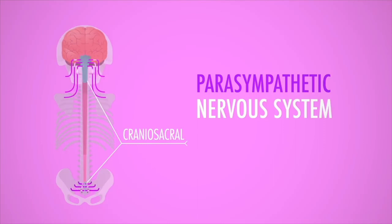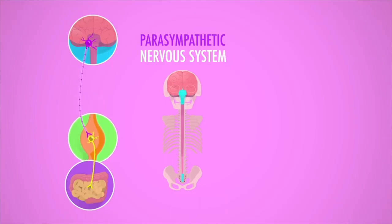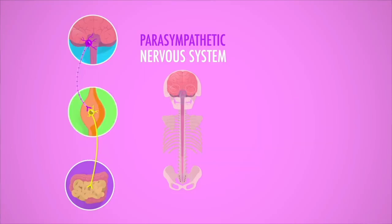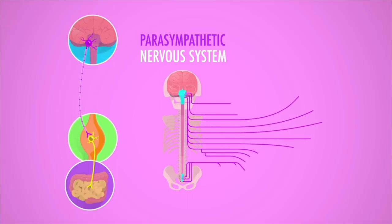More so, the fibers found in the parasympathetic system are what we call craniosacral, because they emerge between the brainstem and the sacral region of the spinal cord. This division restores the body to a calm and composed state while preventing overwork, which is why it is also known as the rest and digest system. The parasympathetic division's action is the inverse of the sympathetic division's action. Their functions are antagonistic. They harmoniously coordinate in the body to function properly.